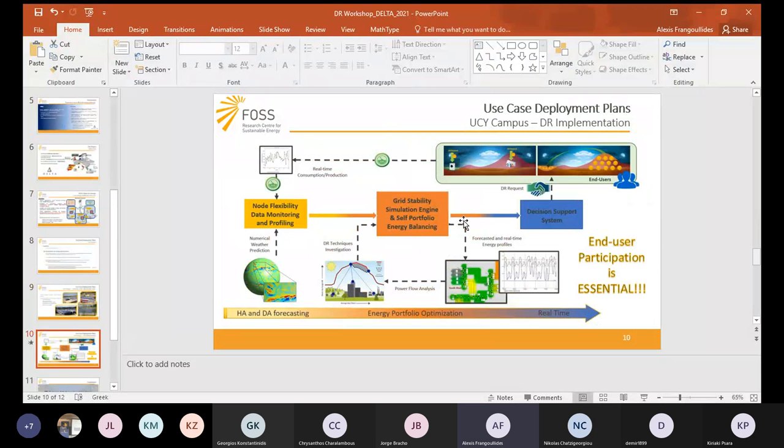Here you can see some of DELTA's project functions. Firstly, the real-time consumption and production data are collected and passed to the node flexibility data monitoring and profiling component in order to create profiles for each customer. Then, based on numerical weather predictions, the forecasting tools send the day-ahead load profiles to the grid stability simulation engine and the portfolio energy balancing, in order to run power flow analysis, investigate the DR techniques, ensure that no grid violations are going to be generated, and find the most profitable, reliable, and fair customer to participate in a DR event. Finally, those details are passed to the decision support system, which sends the signals to the end users in order to participate and activate a DR event.